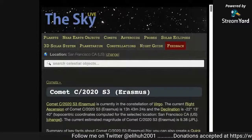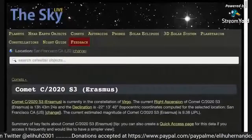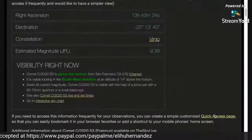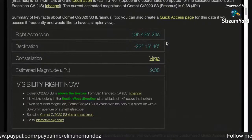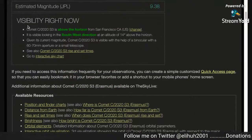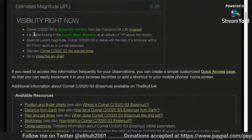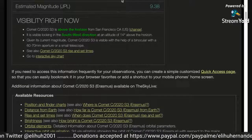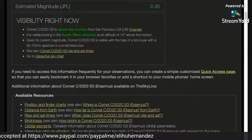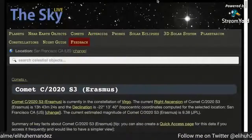I have this set for basically where I am in San Francisco. You can easily set this anywhere you want. You can hit the change button right here. Right now, it tells you exactly the right ascension, declination, and the constellation you can find it in, and how the visibility is. It's above the horizon in San Francisco right now, visible looking southwest. I'm going to put this little website into the description after this show is over, so you can click on it and check out where the comet is currently.